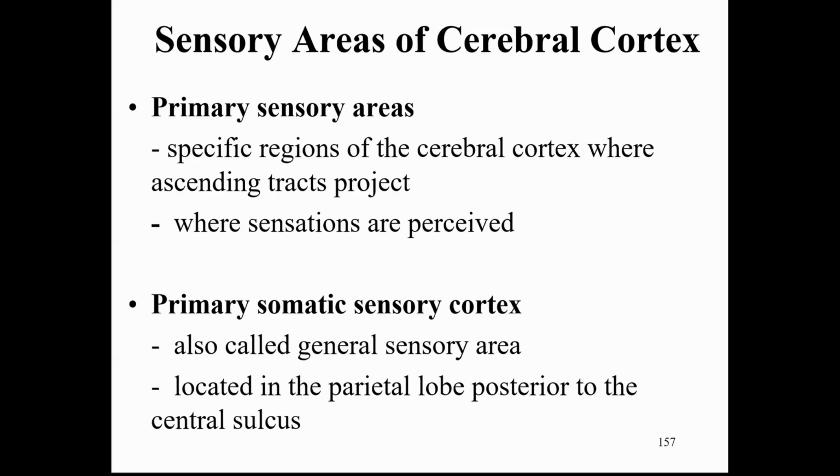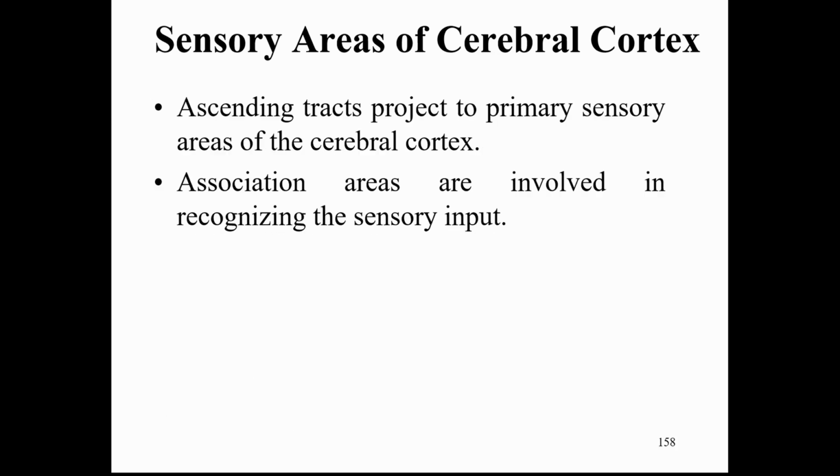We have primary sensory areas in the cerebral cortex. These are the specific regions of the cerebral cortex where ascending tracts are projected. These are where sensations are perceived. We also have our primary somatic sensory cortex, also called your general sensory area, located in the parietal lobe posterior to your central sulcus. Ascending tracts project to primary sensory areas of the cerebral cortex. Association areas are involved with recognizing the sensory input.